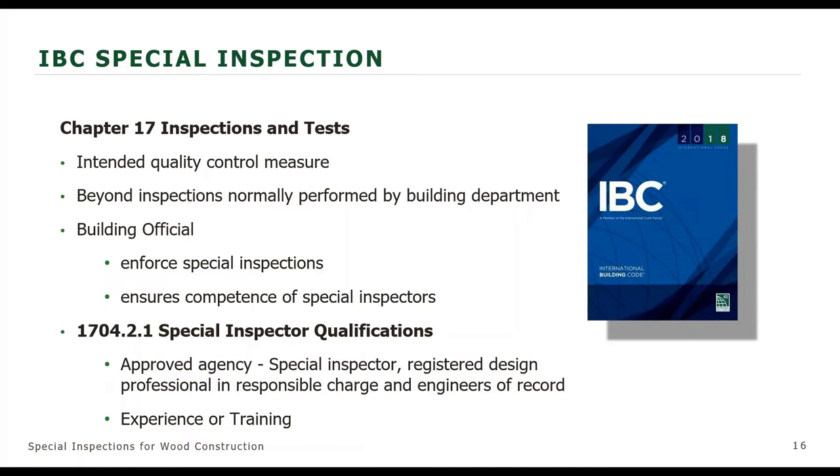So sometimes there's some confusion between structural observation and special inspection because they can do both. But they are two different requirements for requiring special inspection and structural observation. We'll go over that later.